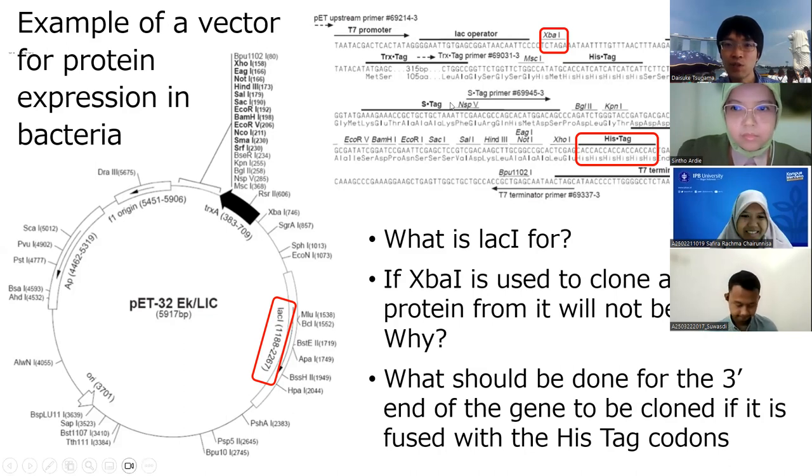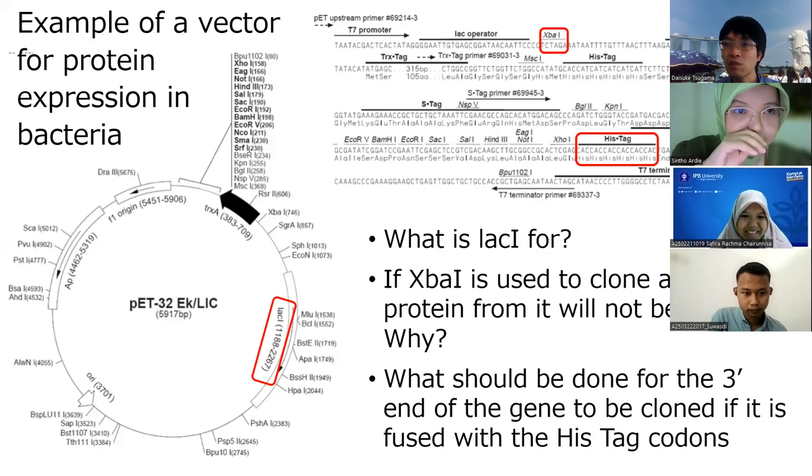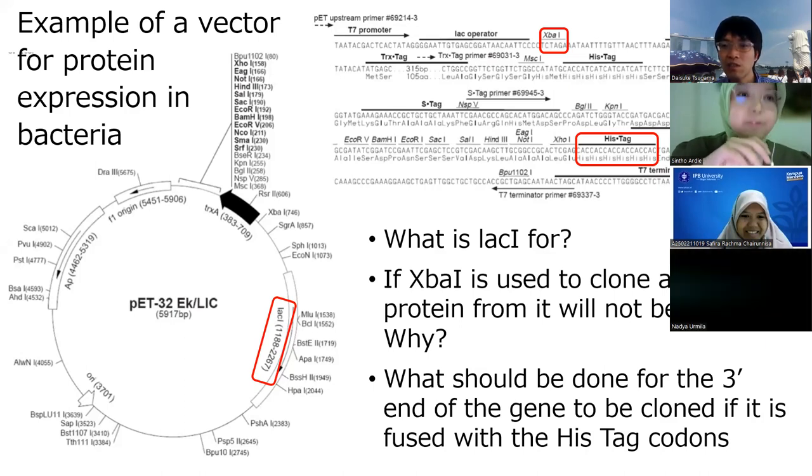And because LacI is encoded by this plasmid or vector, the transcription of the gene of interest is inhibited by this gene, the LacI gene. We can cancel that inhibiting effect by adding some chemical called IPTG or lactose. So IPTG is a lactose analog, and it is not degraded in the cell, so it can last and remains effective. So if we add IPTG, then the gene transcription will be turned on. So that's an important thing.